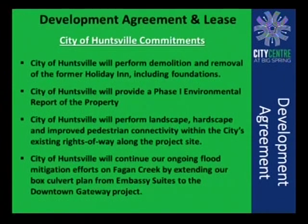We completed that upon issuing the RFP for the project. So that is complete. The City of Huntsville will perform landscape, hardscape, and improve pedestrian connectivity within the city's existing rights-of-way that border the property. Council members, you may remember when we built the Embassy Suites, we did those streetscape improvements along that corridor.